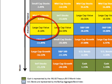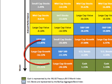There is also a large cap value category which invests in the stock of companies that possess a lower stock price in relation to its annual earnings, and in many cases the stock will pay a dividend. Another color is represented by the large cap growth category, which invests in stock of companies that possess a higher rate of earnings growth that may increase the volatility of the stock.